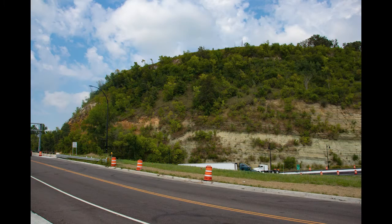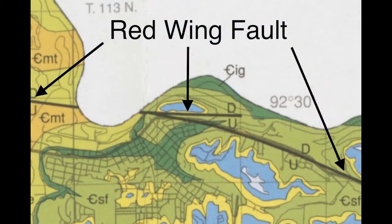Here's a view of the west side of Barn Bluff where you can see that the Franconia has been tilted a bit and runs up against the Jordan. So the fault runs right along the side of Barn Bluff. Here is a geological map that shows the extent of the fault. It doesn't seem to go too far.